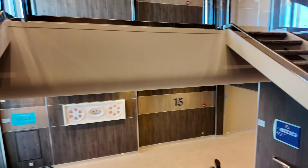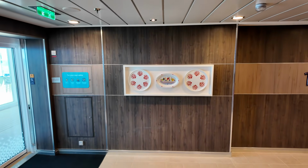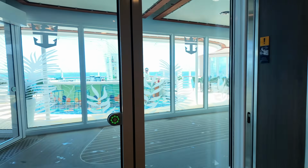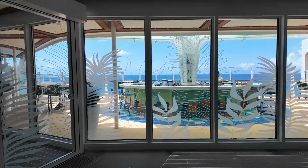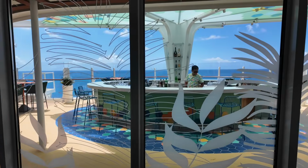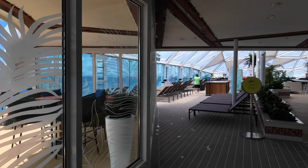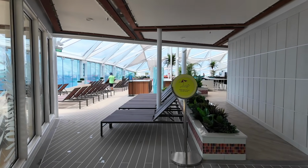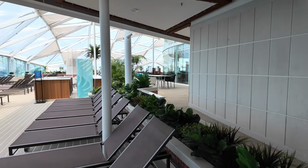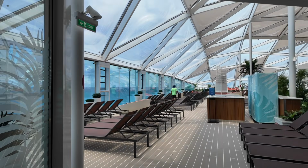So peaceful. It's so peaceful down here. I guess that's the mark of the solarium. You're trying to find a quiet spot on the cruise ship. Out here we have this nice bar on deck 15. And then we have a warning that it is the adult area ahead. So you have to be 18 years old to spend time in the solarium.